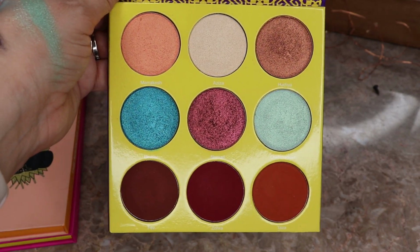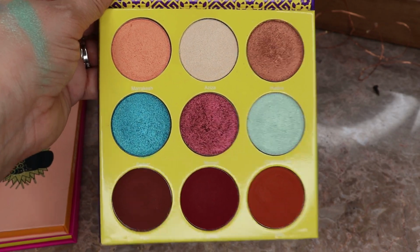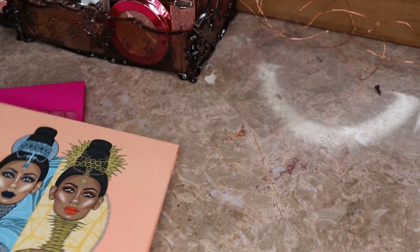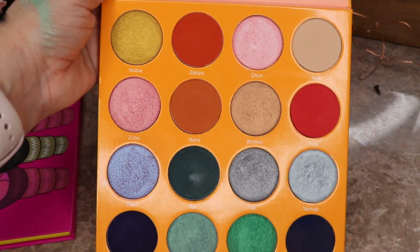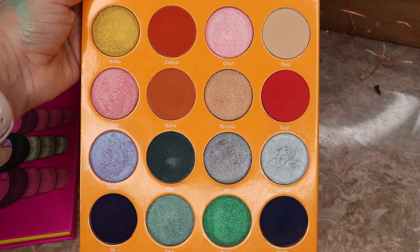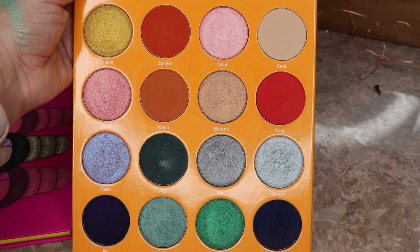Also, Paulina loves this palette too. So, that's a great palette. And then the first 2 palettes I ever owned from JBs Place were the Magic palette, the larger one. As you can see, it has warm tones at the top and cool tones at the bottom.